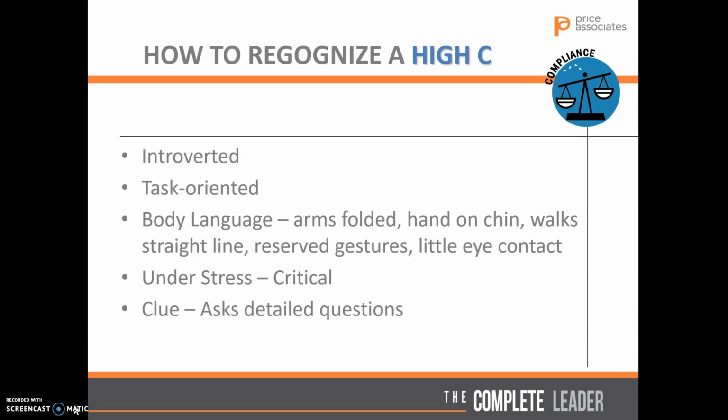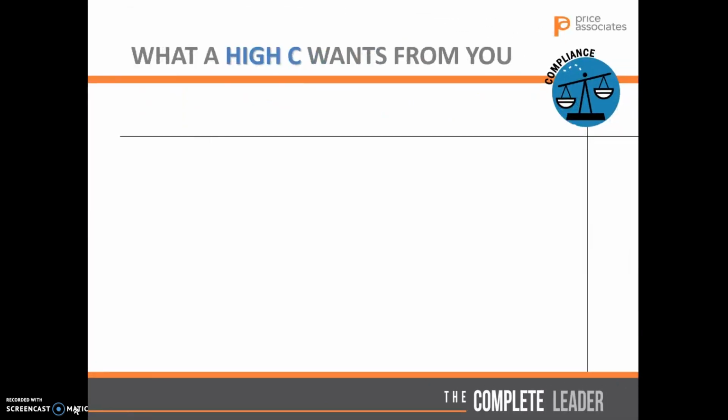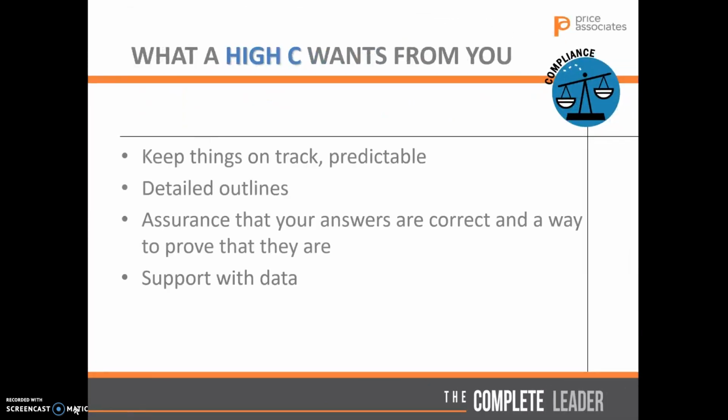And one clue that they might be a high C is how they ask their questions. If they're asking really deep dive, detailed questions, that's a really good indicator that they're probably a high C. So in dealing with a high C, things you want to be aware of is that they're going to appreciate it if you keep things on track and are predictable. So if you're in a meeting, it's important to stick to the agenda and the time. They will really appreciate that. They like the detailed outlines. They want to be able to trust that your answers are correct and that they can be proven, and they really like that background data before they're going to move forward.